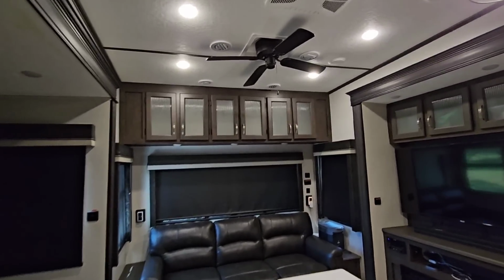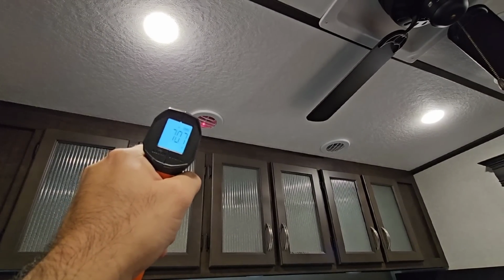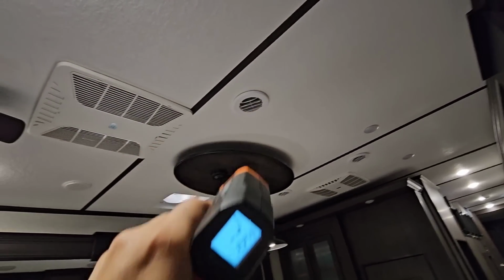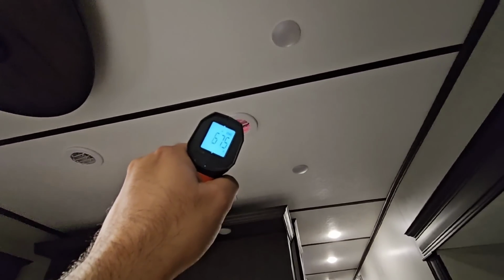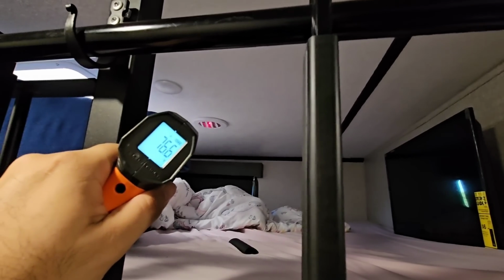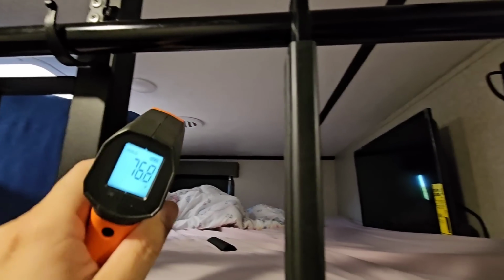Let me show you the air coming out of the vents. We'll start way back here. 68 to 70 degrees. It's right here. 71.6. 67.5. 68. Let's check out the one up here. A little warmer as we get further back. That's 75.